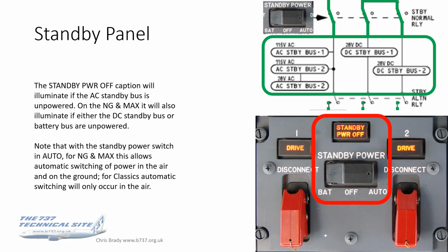If you were to open that guard and move it across to battery, then that would manually force the standby buses, all of them, to be powered by the battery. And if for some crazy reason you wanted to switch off all standby power, you would put the switch in the middle position, the off position. I can't think of any operational reason why you would need to do that. It's much more for engineers than for pilots.